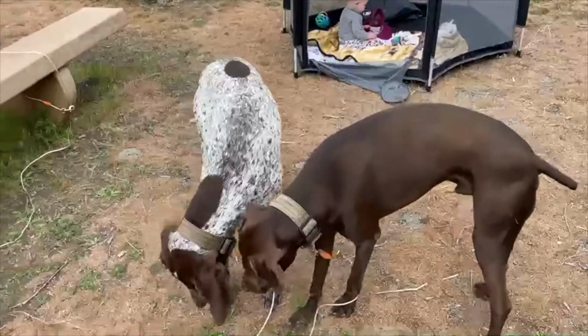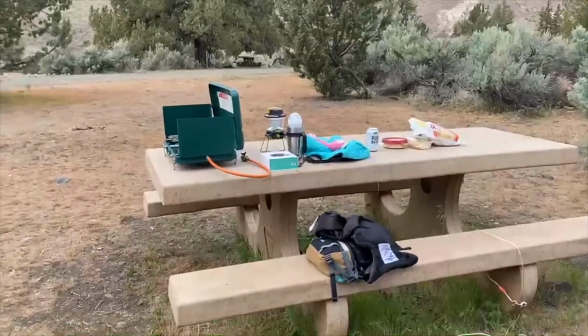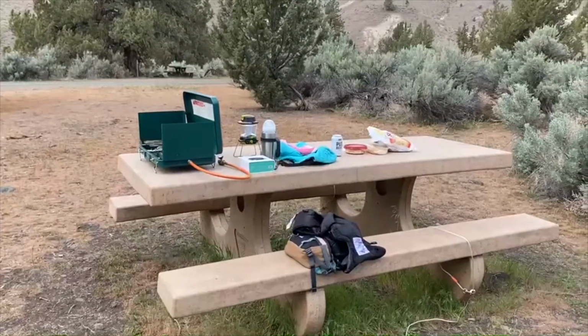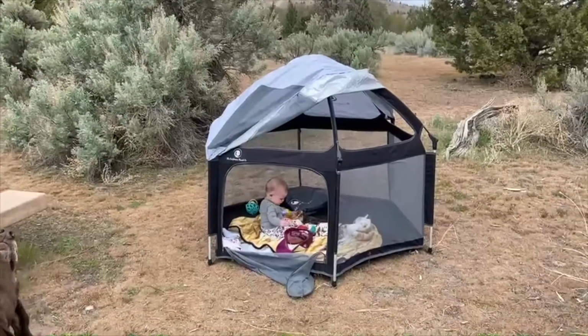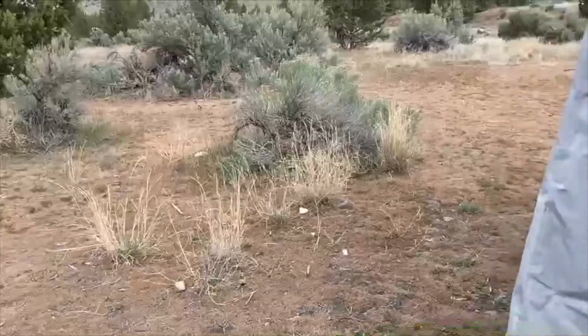Dogs are fighting over sticks. And then, we don't have a whole lot set up out here yet. Just eating some snacks and got some stuff out while everyone was napping. But it's time to feed Elena, it sounds like. But that's what we have going on right now.